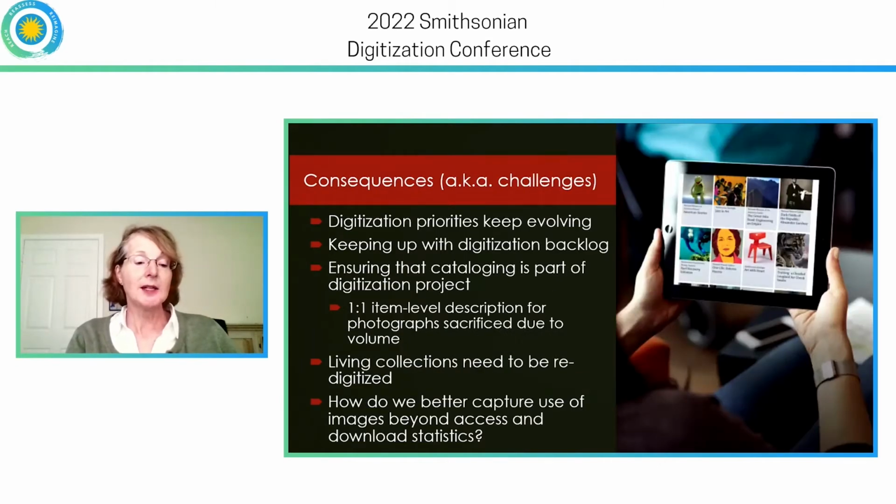I'll end by enumerating some of the consequences, or perhaps more accurately, some of the challenges that Smithsonian Gardens' many digitization projects have brought about. Namely, our digitization priorities keep evolving as new collections are acquired. There's always a digitization backlog to address. It's a challenge finding resources to ensure that cataloging is also part of the digitization process. In most cases, we've had to sacrifice item-level descriptions for photographic images, as was standard for us in the past, in order to keep up with the volume.